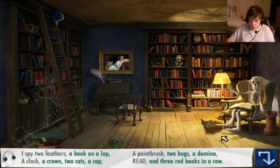Read the word? Oh, right there. Duh. Read. There's a clock. A clock. There's a paintbrush. A paintbrush. There's a feather. One feather. Two feathers.